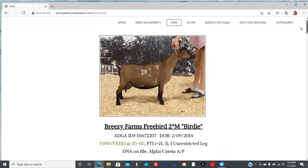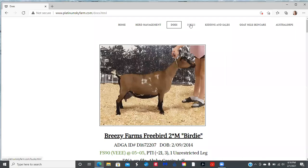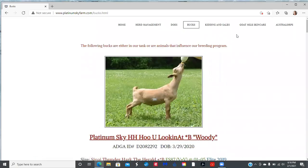All right, we're going to move on to our boys. So I'm going to give my little spiel, and I know people are not going to like me, but I am the opposite of a buck hoarder. I don't believe in buck hoarding. I like line breeding. I like keeping my genetics tight. I feel like people who use a lot of bucks, their genetics kind of tend to go willy-nilly. You don't have as much consistency.